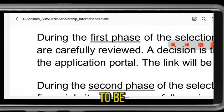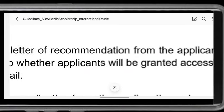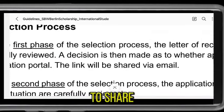For you to be selected into this scholarship, there are three phases that you have to go through. The first phase is submitting your recommendation letter, and recommendation letters from applicants are carefully reviewed. After this, they are going to share a link with you via your email address.